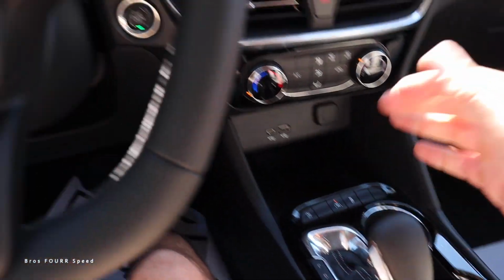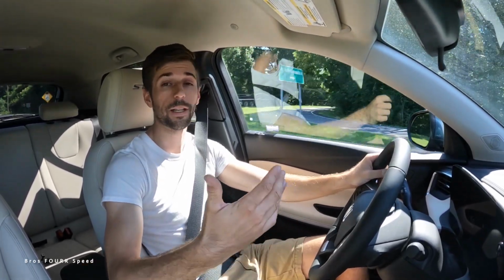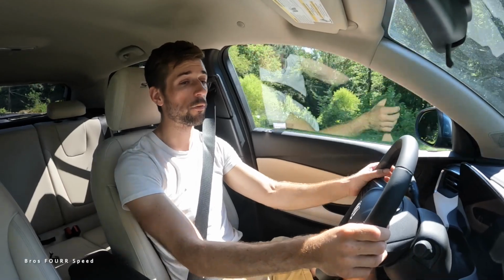But now let's go ahead and get this out on the road. As we set off behind the wheel for this under $30,000 all new Buick Encore, there are several different trim levels that you can get for this. Some of those are over that $30,000 mark. But if you want to stay under the $30,000 mark, this is honestly a really good trim level to go with. It is very basic for that price.